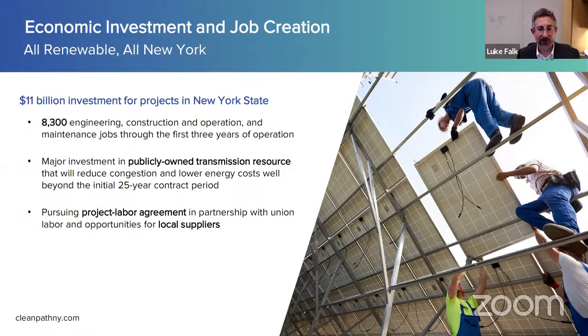A second point along those lines, I don't want anybody on this call to be under the impression that a private set of developers is going to be making decisions around who gets power and when. We as developers have nothing to do with those decisions. There's an independent nonprofit called the New York Independent System Operator that will tell us when we should dispatch power using our transmission line. And their protocol for dispatch is all about optimizing utility rates for people who pay energy bills in New York State.